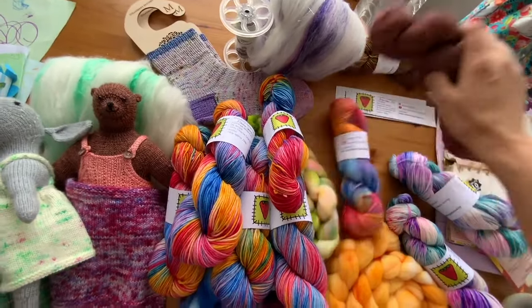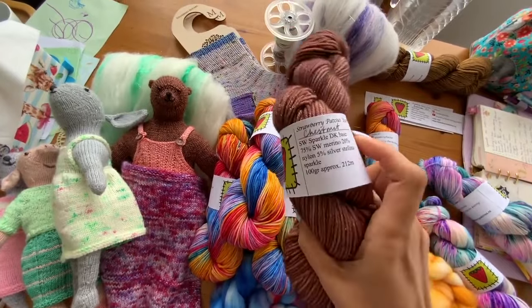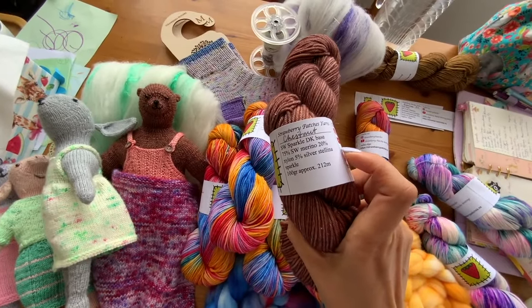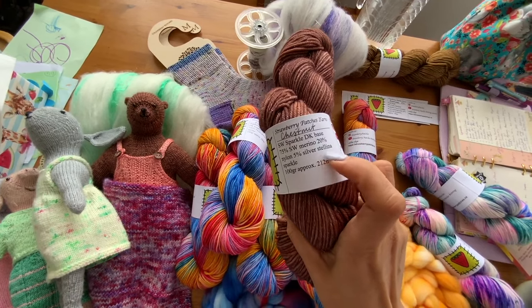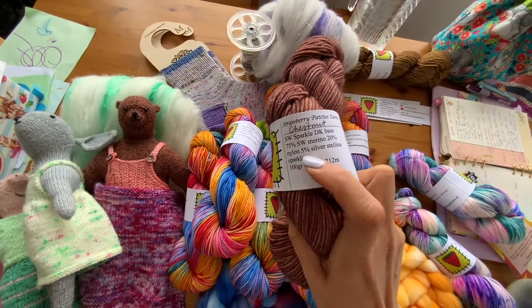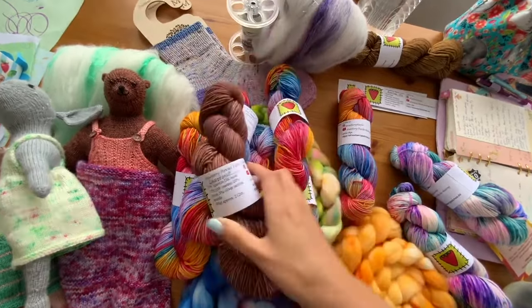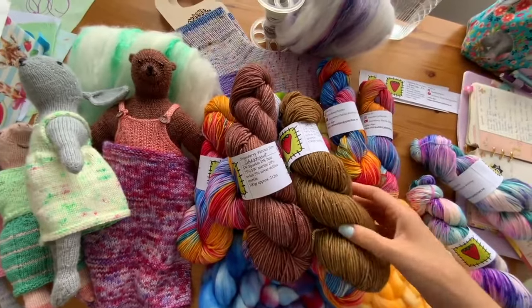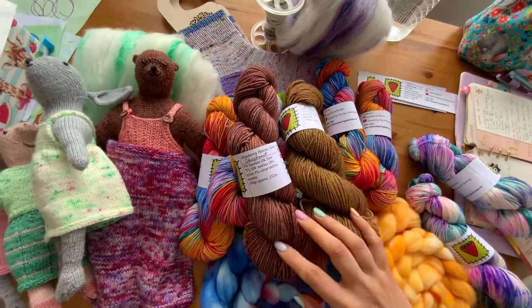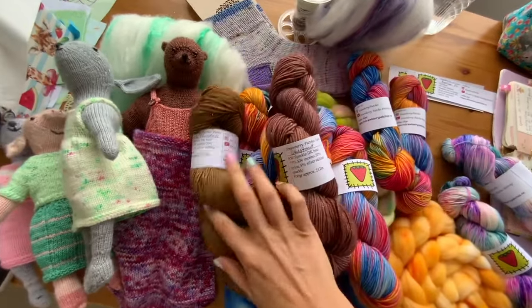Then I have been asked to dye up some sparkle browns, and I obliged, and I dyed up this chestnut, which is a, well, you can make socks with it. It has nylon and silver stellina. Look at that. This one is called chestnut, and this is the same base, but I called it the milk chocolate. You can see this one is a bit more red, and this one is a bit more yellow.